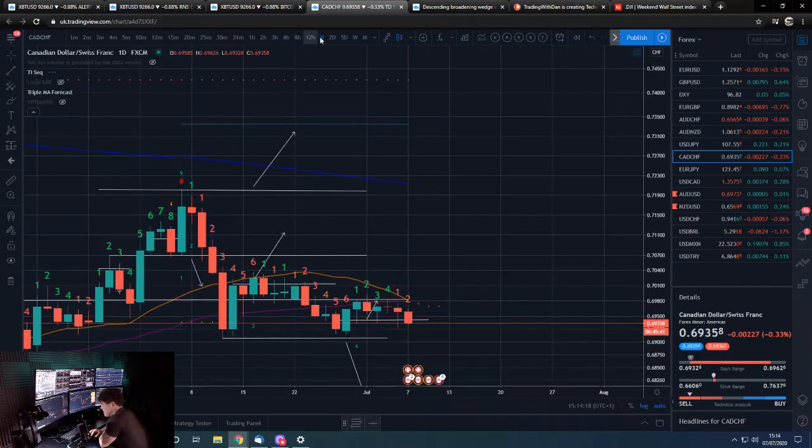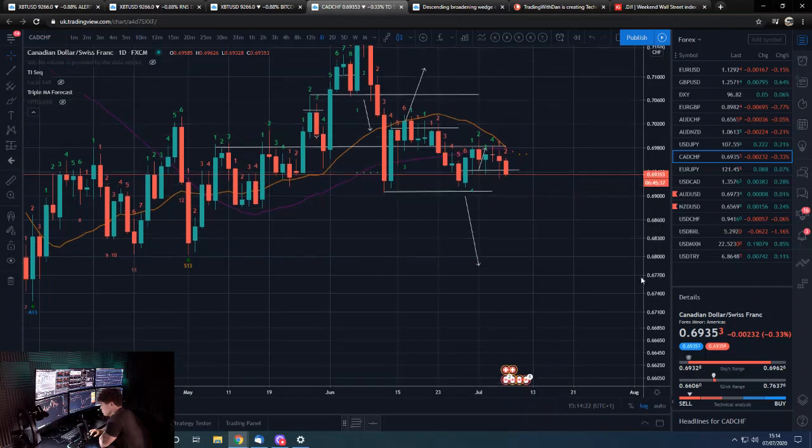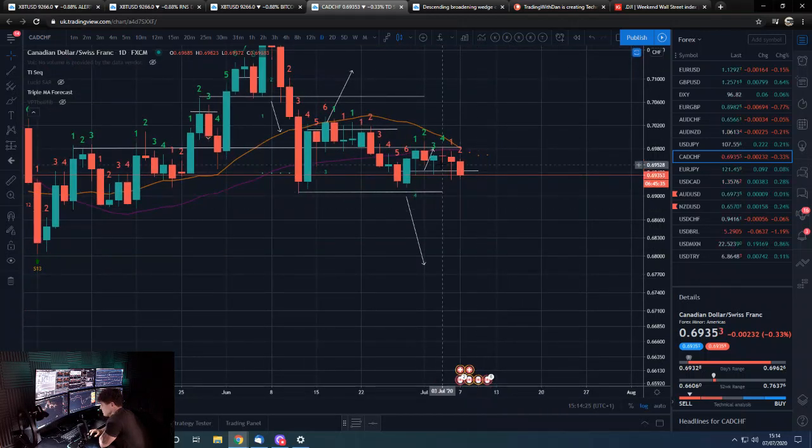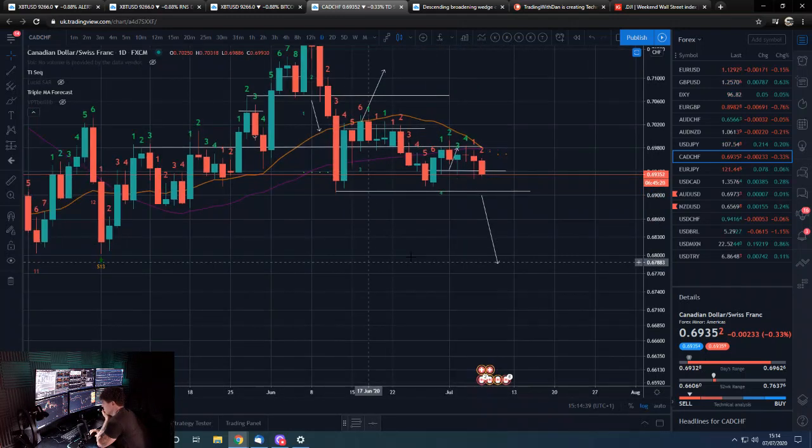Canadian dollar, Swiss franc on the daily. Yeah, this is looking droopy. This is looking weak. It's looking like we've lost this anyway at the moment. Straighten that up a little bit. Lost this horizontal, and it looks like we are coming down to at least this one, and if we break that one, then it's probably curtains. We'll just move this along. We'll have a nice move down, I think.